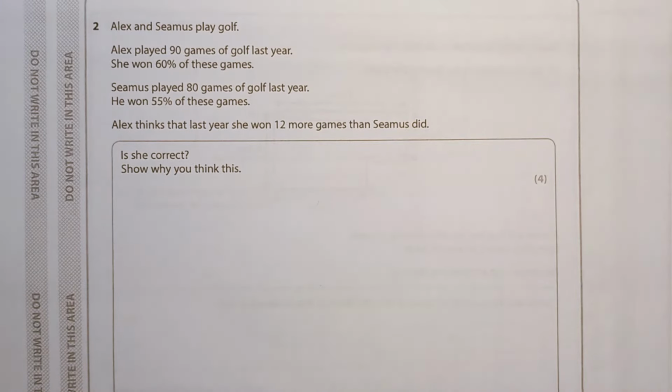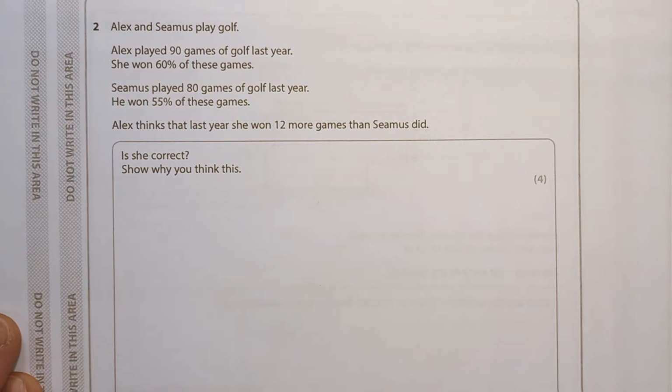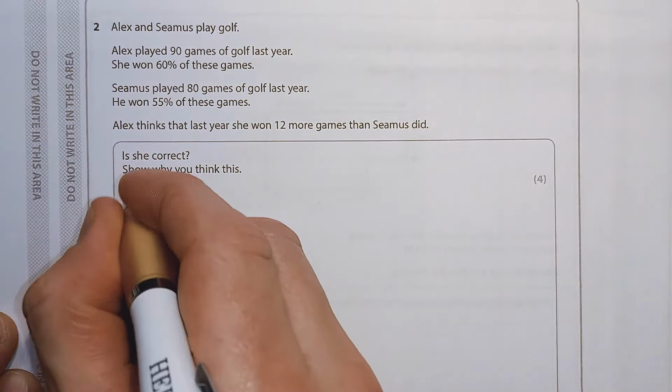Question 2. Alex and Seamus played golf. Alex played 90 games of golf last year. She won 60% of these games. Seamus played 80 games of golf last year. He won 55% of these games. Alex thinks that last year she won 12 more games than Seamus did. Is she correct? Well, let's work it out.